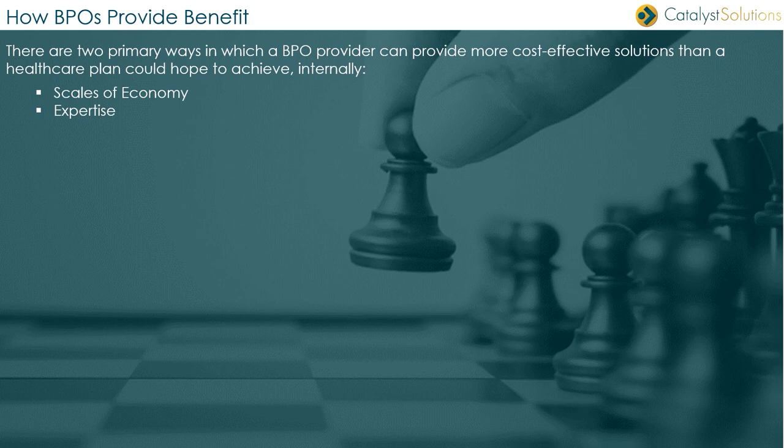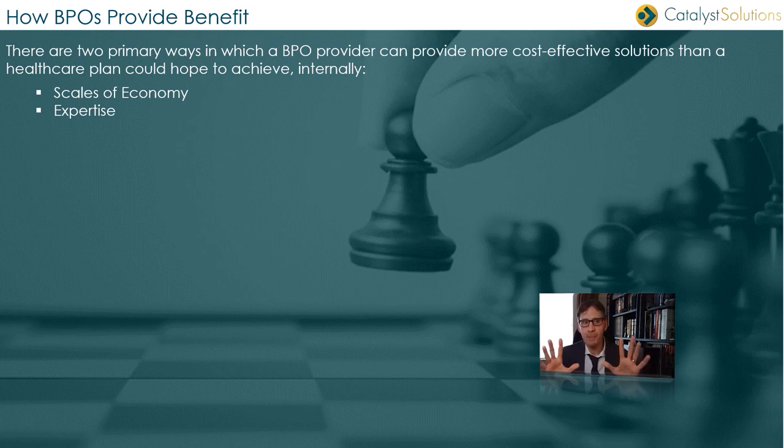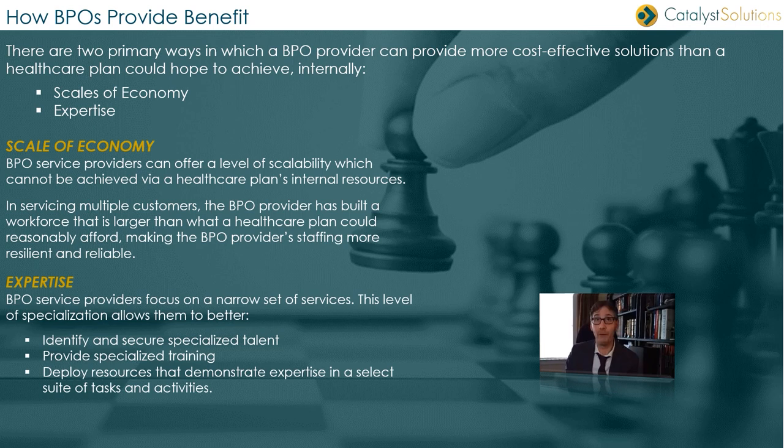How does the BPO provide these benefits? So we are talking about economy of scale. If we think about a healthcare plan for just a second, let's think about a small healthcare plan and their call center. Based on the membership, let's say using an Erlang calculator, and for those of you who are not familiar with an Erlang calculator, it's a tool that allows you to calculate how many resources you would need based on certain known peaks and valleys in both daily and seasonal variations for inbound call volumes. So if we said, hey, for this small healthcare plan, I need two call center agents.